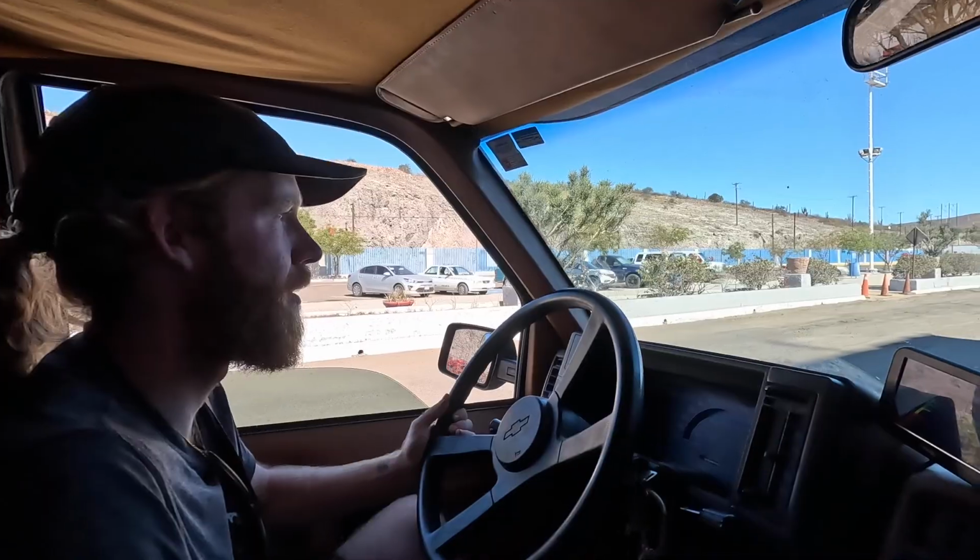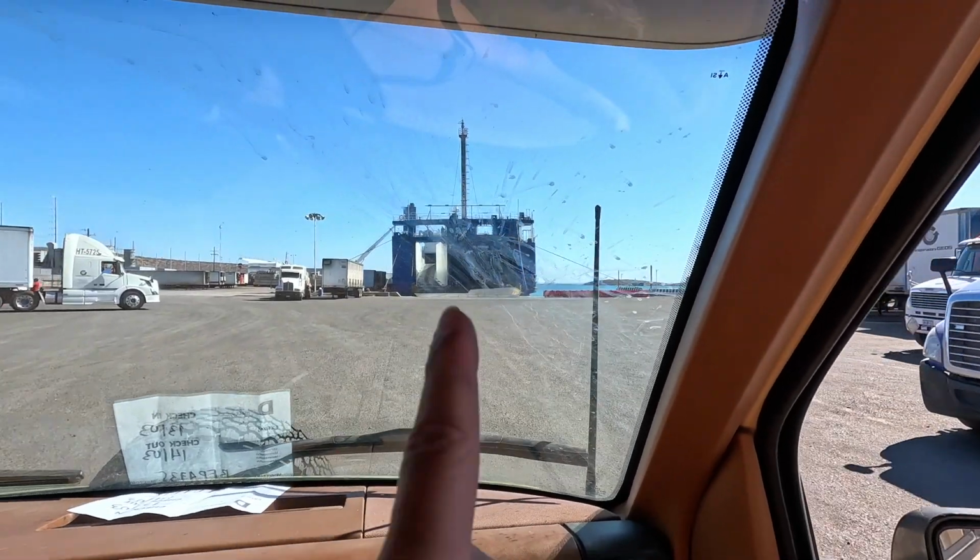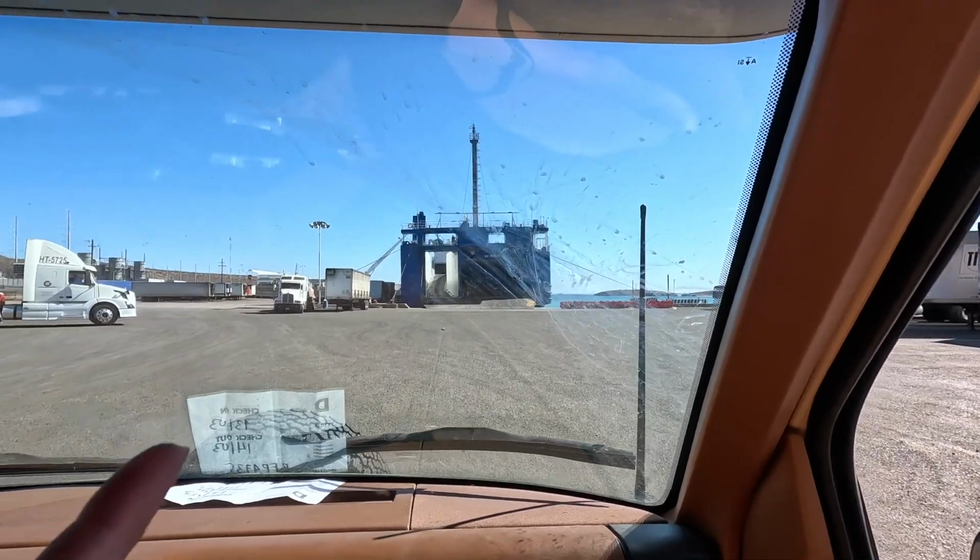And now it's time to load up, which feels so good, and it actually doesn't seem that busy. Maybe this is a really low-key boat. I'd like to be low-key. I'm low-key. So let's go. Time to get on the boat. Here is our boat. Now we just need to figure out where to go to get on the boat.